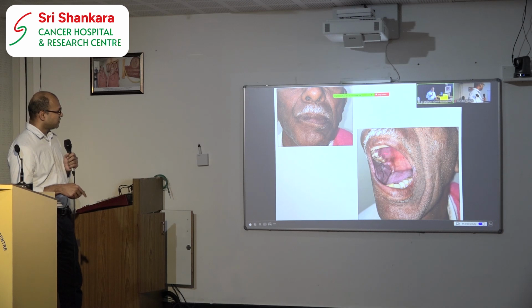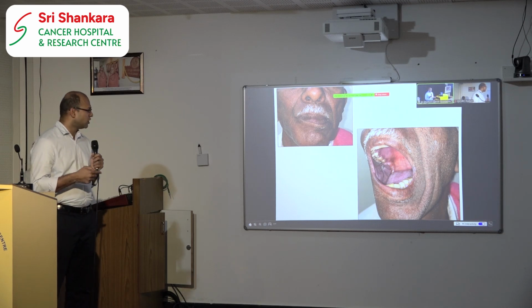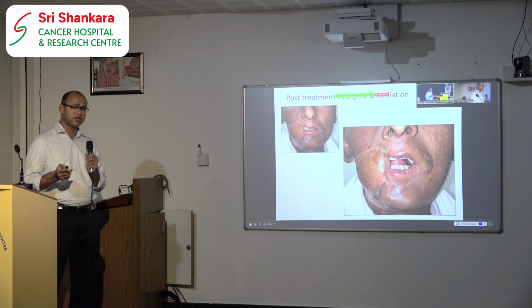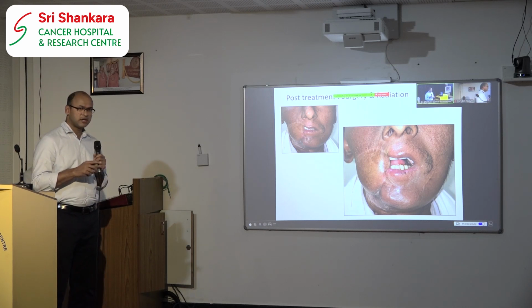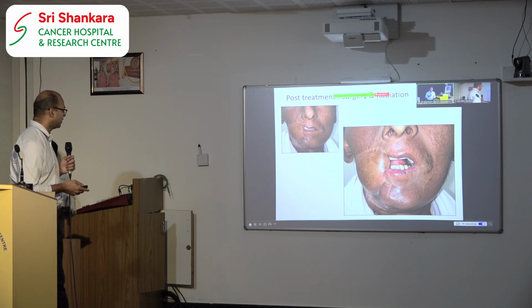So whenever there is no submucous fibrosis, then with good reconstruction there is no need for aggressive mouth opening exercises in those situations. However, when you are dealing with a recurrent patient with post-treatment changes, despite doing a good lining, there will be an issue of trismus because of the fibrosis associated with the previous treatment.